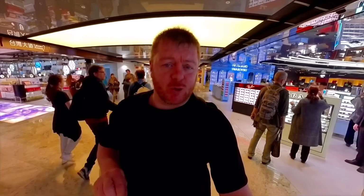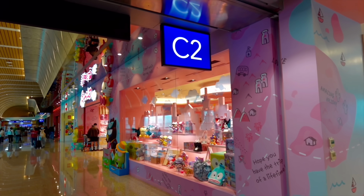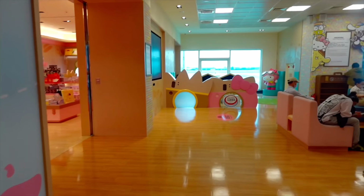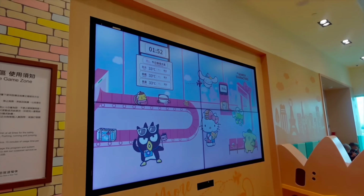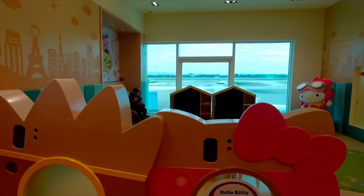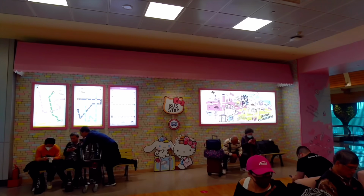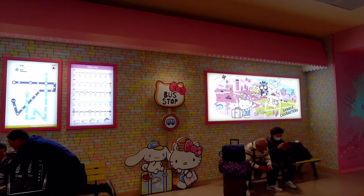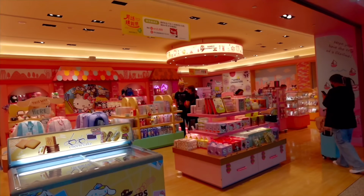It looks like we're off to gate C4 for today's flight to Hong Kong. Now, Taipei Airport does something really unusual with some of its departure gates. This is pretty cool. About a dozen of the departure gates here in Terminal 2 have some sort of theme, and this is a Hello Kitty gate at C2, which feels a lot more like a kid's playground or a creche than somewhere that you'd wait for your plane. Oh, and next door is the Sanrio gift shop if you want some Hello Kitty souvenirs.